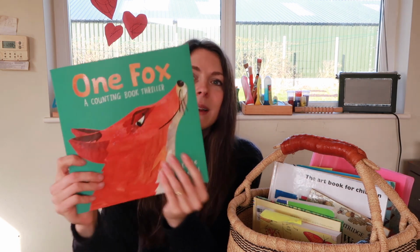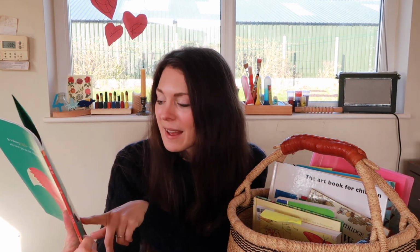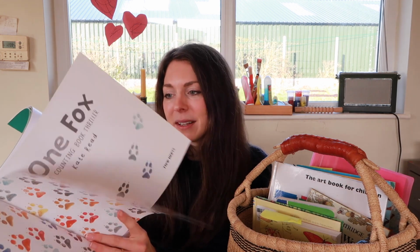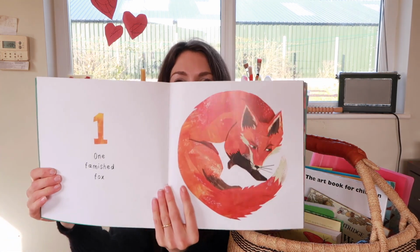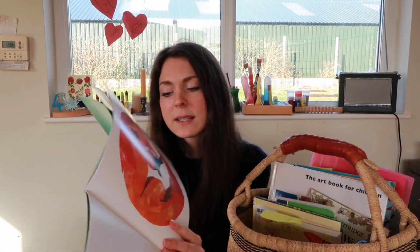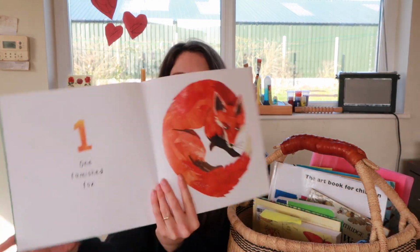So I have a couple of new counting books. This one is so lovely. It's called One Fox, a Counting Book Thriller by Kate Reed. And this has gone down so well with the boys. It's really beautiful. I'll just open it up. So it counts from 1 to 10, and then it sort of skips to 100.